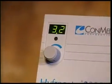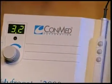Minute power changes are achieved through finite 1/10 of a watt power increments for more control and uniformity in low-power electrosurgical procedures. In just 10 brief minutes, this videotape will cover the contents of this box, special features of the ConMed Hyfricator 2000, a brief demonstration on setup and usage, and helpful procedure tips. For more detailed instructions, please refer to your operator's manual. Let's get started.